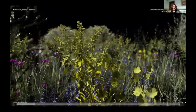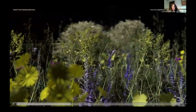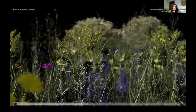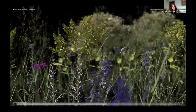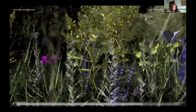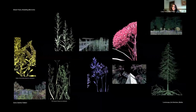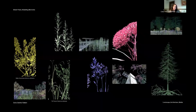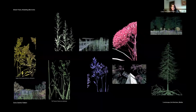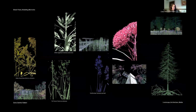And so this project was a speculative project, which is something that artists and landscape designers do as a way to research what it means to represent the future, and what that has to do with different forms of extraction. As part of this project, I wanted to think about plants and the landscape itself as a form of information infrastructure to indicate environmental change.